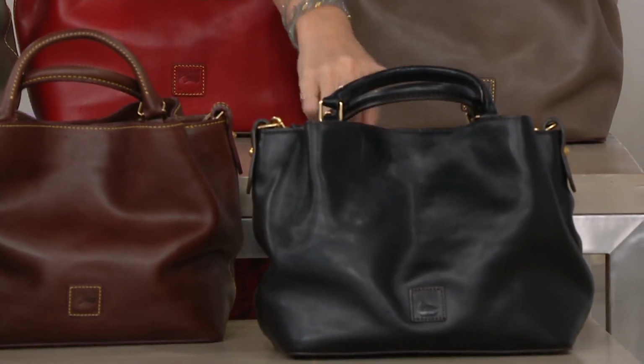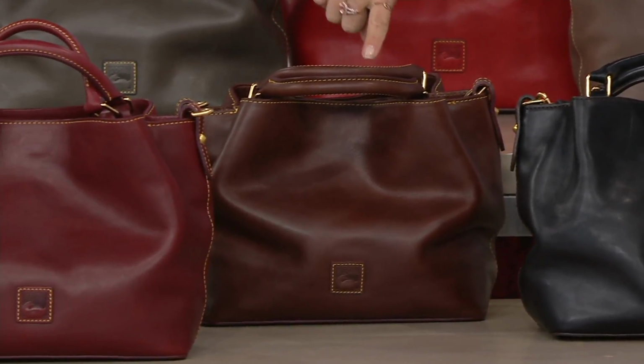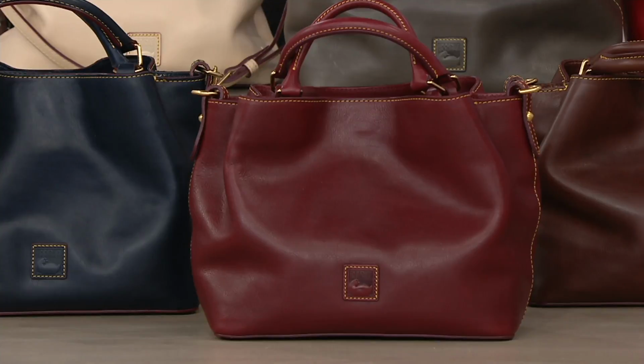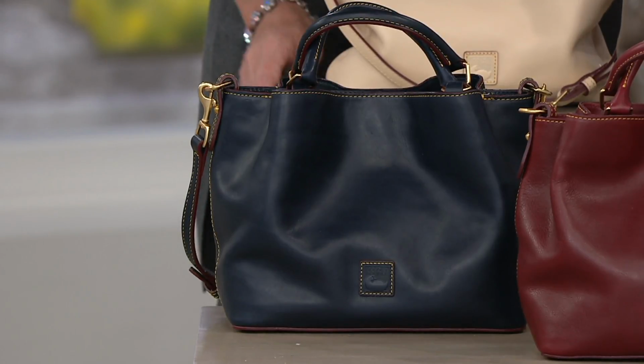And that's the only one that goes black on black, as you can see right here, because actually everything else does have the tonal handles. Here is chestnut, if you love rich shades of brown. Then Bordeaux. And which one was most limited, Mike? Bordeaux is most limited. And then we also have the navy right there on the end. I love the look of this bag. It is not like anything else.